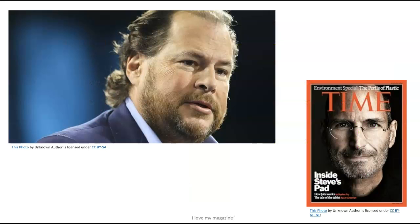Time Inc. So that magazine was bought by this fellow here on top. I believe his name is Mark. I want to say Benioff. He is the owner of Salesforce.com, which is the leading customer relationship management software platform. He bought Time Inc. the way Steve Jobs bought the Washington Post. Okay. Influential news interpretation magazine he owns, and the print edition is still published.